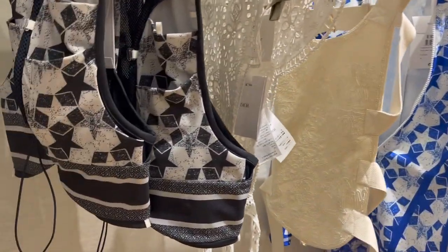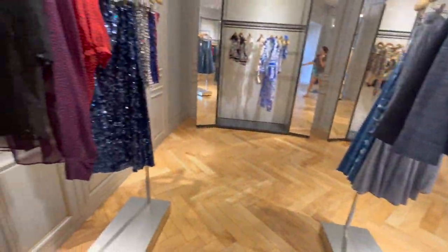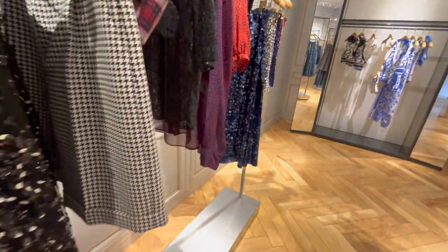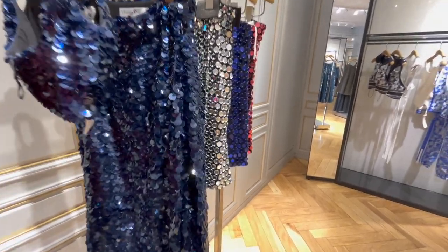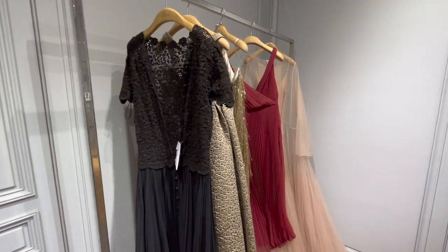The store was very sparse. There was very little ready-to-wear that was either nice or wearable. There's some basic stuff here in the denim and leather jackets, but everything else seemed pretty unwearable in terms of getting your cost per wear down. There were some gowns in the back that I'll show you, but very little selection in terms of shoes and bags.